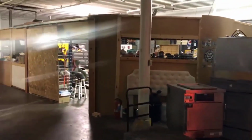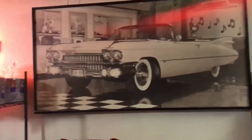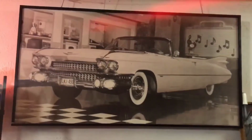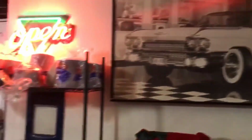Now that was the guy that we visited with the Vespas and scooters. And of course, that's a picture of a Buick, right? No, that's a Cadillac. I thought it was a Cadillac, a '59 Cad. It was a Buick prototype to look like a Cadillac. I'm gonna stick with that story. Okay, we already visited his place there.